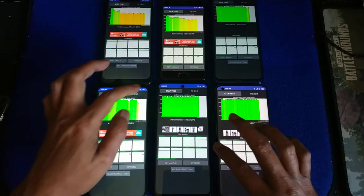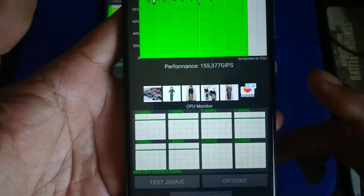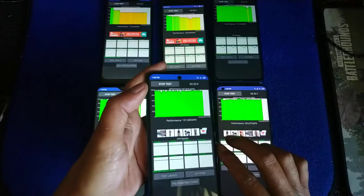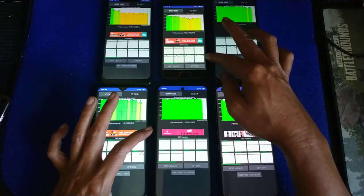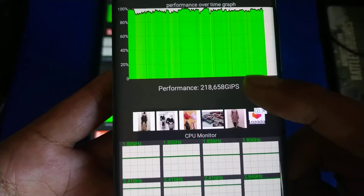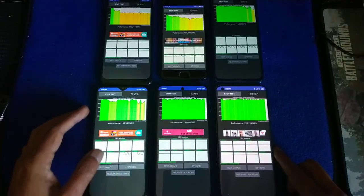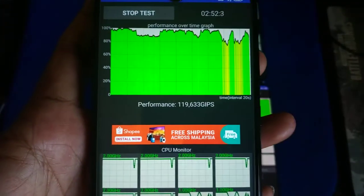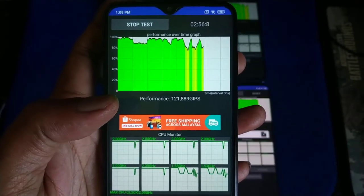Under 30, under 40, under 60, 222. The performance. 155, it can compete with the Mi 10. 200 plus. Note 8 Pro, 130, now it drops, starts throttling at 3 minutes.